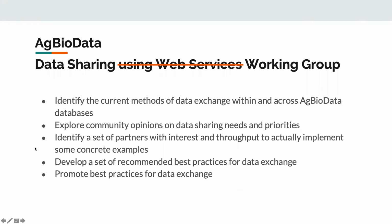I had pitched for AgBioData. Most people here are probably members. I'm representing the data sharing working group. It says the data sharing using web services working group, but since I'm pitching that we can use more than just web services, I'm going to lobby that we just shorten it to the data sharing working group. And we would love to have new members or anyone who's interested.